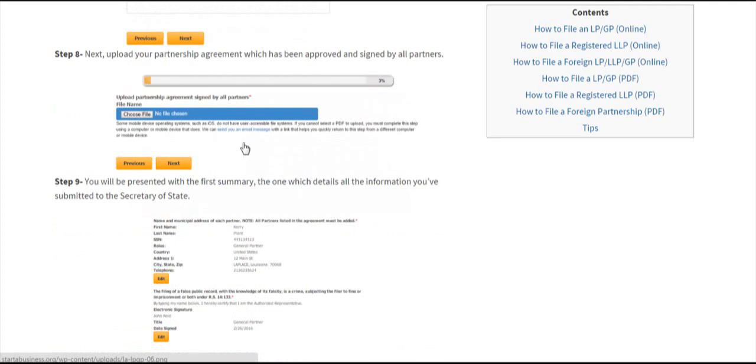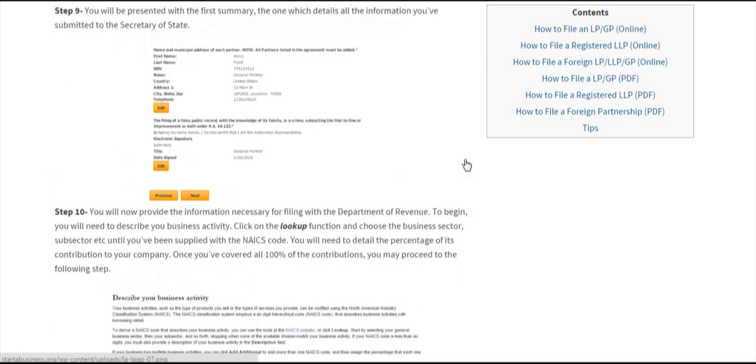Next, you're going to be able to upload your partnership agreement. Now, this is something I probably should have mentioned before. You need to have a partnership agreement before you file with the Secretary of State. What you can do is print off your template, which we have here on our site. I'll show you that in a little bit. Have all your partners agree to the terms, have them all sign it, and then you can upload it in PDF form here. After this, you've pretty much done providing the information that the Secretary of State requires. So you're going to be presented with a summary in which you can edit each piece of information individually, and click Next.